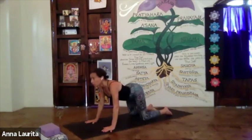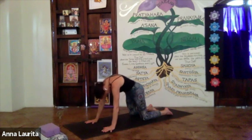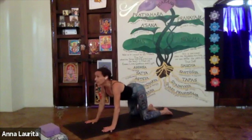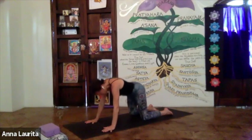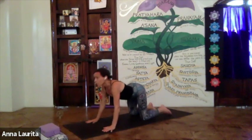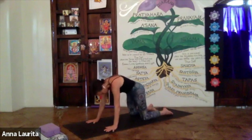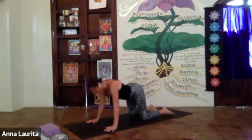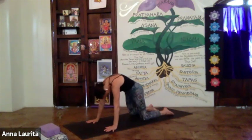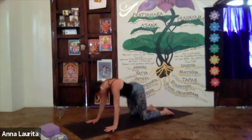You can go slow, looking up between the eyebrows. Exhale, rounding spine, gazing into the navel, nice and slow. Or you can go faster. Inhale, exhale. Inhale, exhale. See what you need. If you need a little more energy to awaken your chakras today, then go a little faster. You just want to treat it like a practice for inquiry. Go a little slower. Up to you, fast or slow.